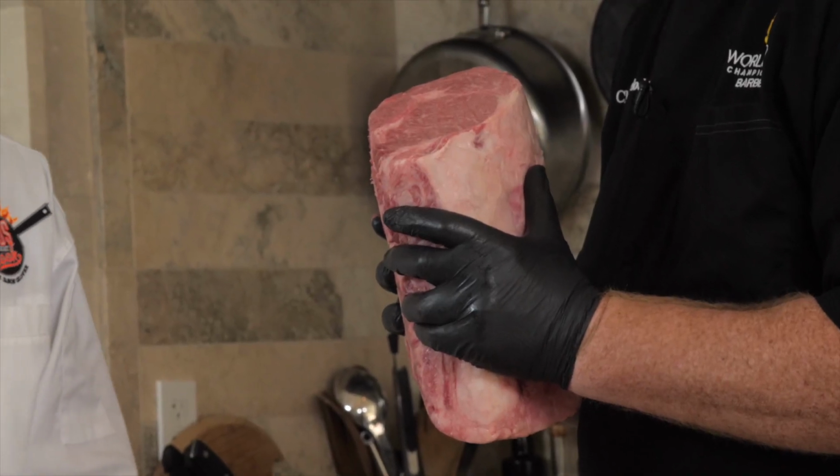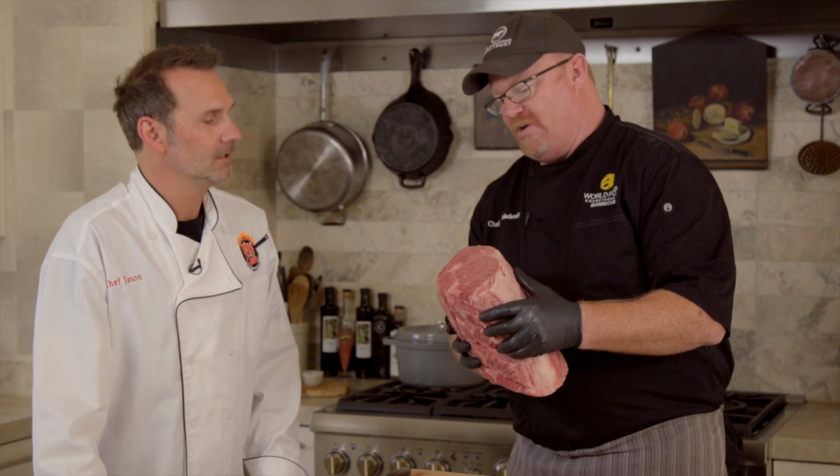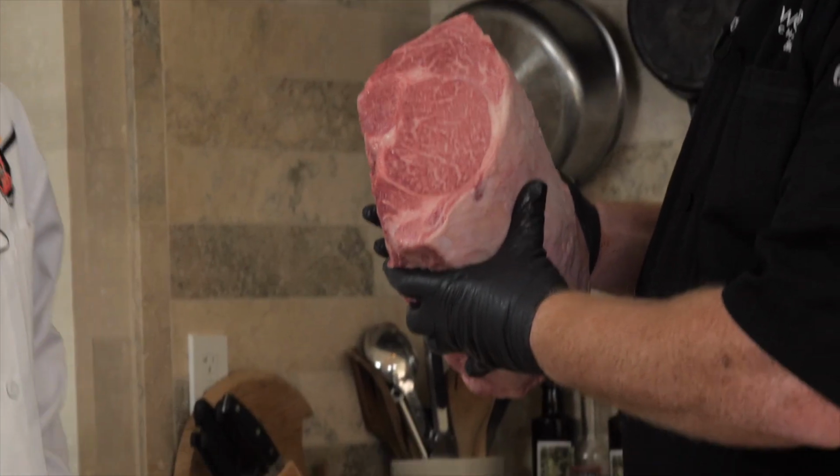This is A5 Japanese Wagyu beef, and this one is rated a 10, on a grade from 1 to 10, due to the marbling. You see the marbling that we have right here? The marbling is perfect. We're looking at some wonderful marbling in there, and I'm really excited to cook this for you.